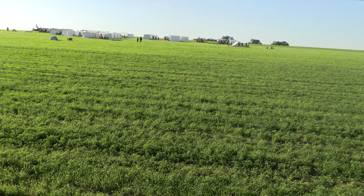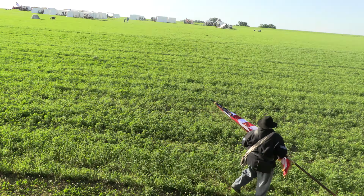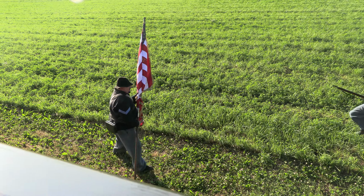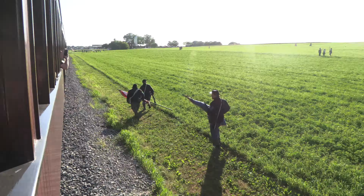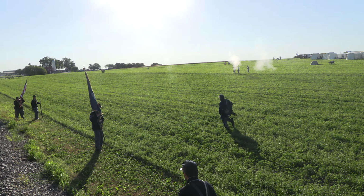Long range, but they're still fighting shoulder to shoulder. It was only during the war between the states that soldiers, blue and gray, and their officers learned from gunfights.